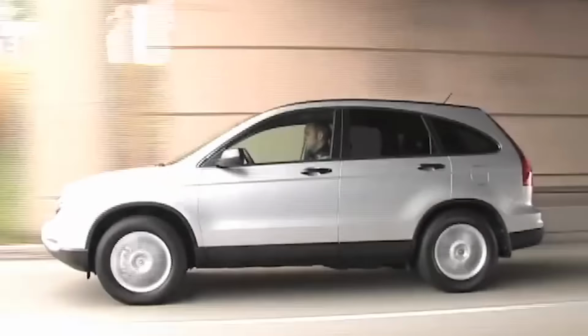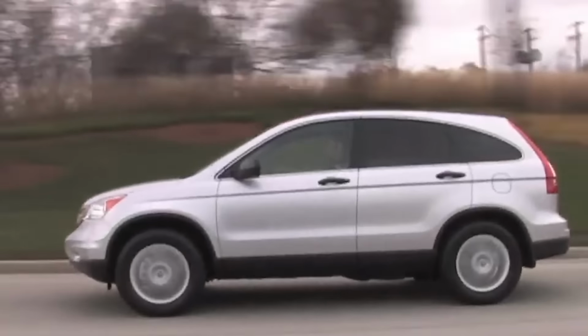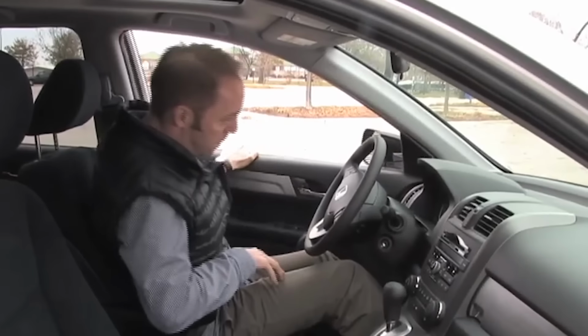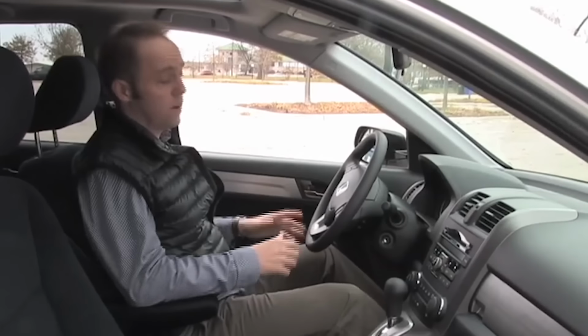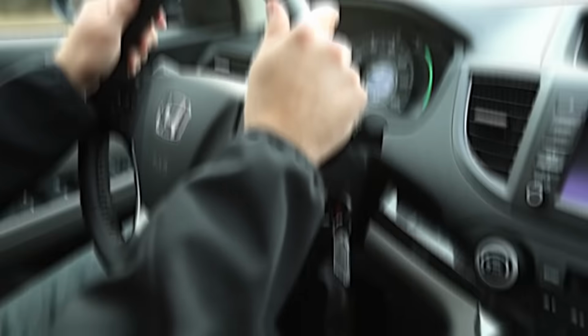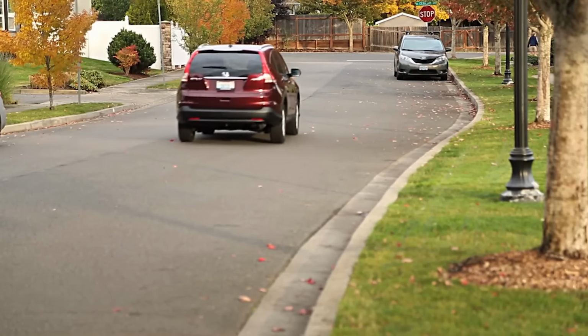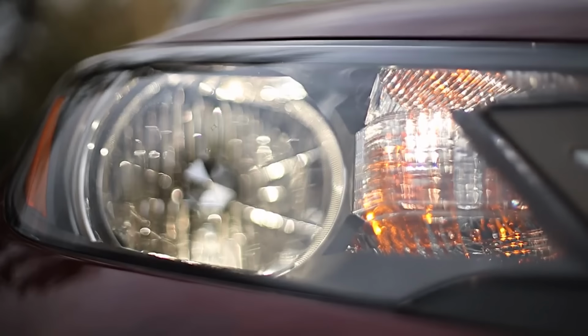Honda's commitment to physical controls is what separates the CR-V from competitors. Climate control uses real knobs. Audio has actual buttons. The infotainment works because Honda didn't try to reinvent it. A mechanic in Ohio told me, "I can adjust temperature without looking away from the road." That sounds basic, but most SUVs can't do it anymore.